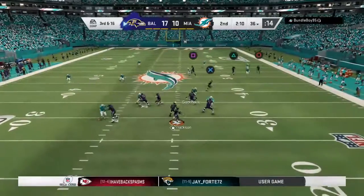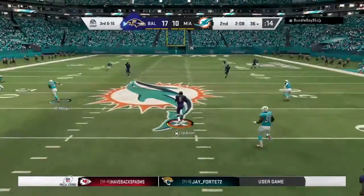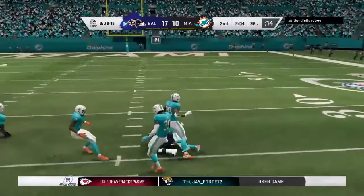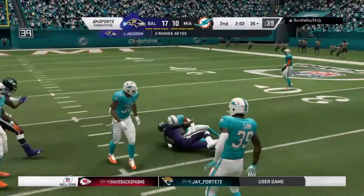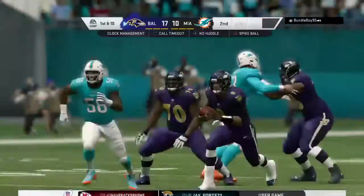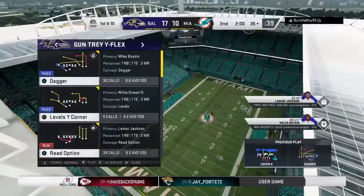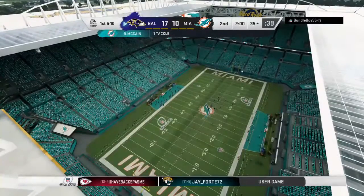But in this case, when you realize it is broken down, just throw it at the feet of your intended receiver so that no one can pick it off, right? You don't have the ball tipped up in the air, and you come back and try and pick up the first down on 3rd down. That way you don't lose any yardage. Big yardage there on the scramble. It gets him a first down.